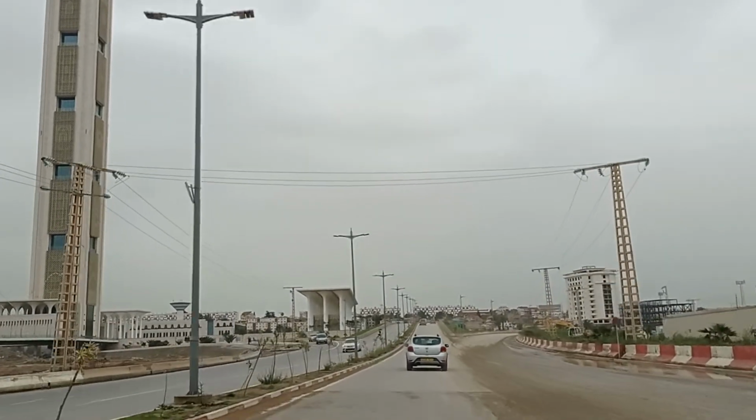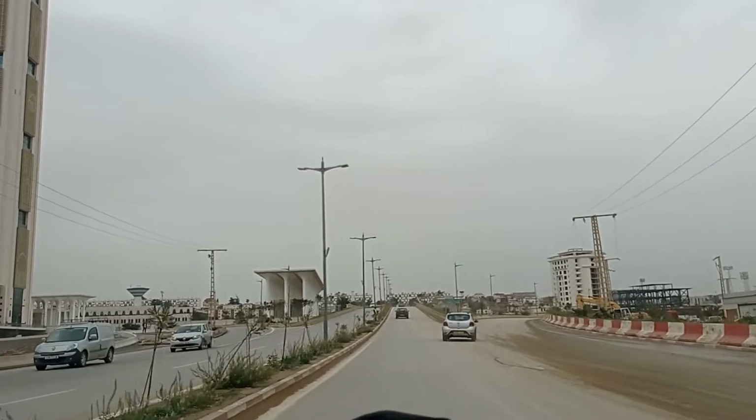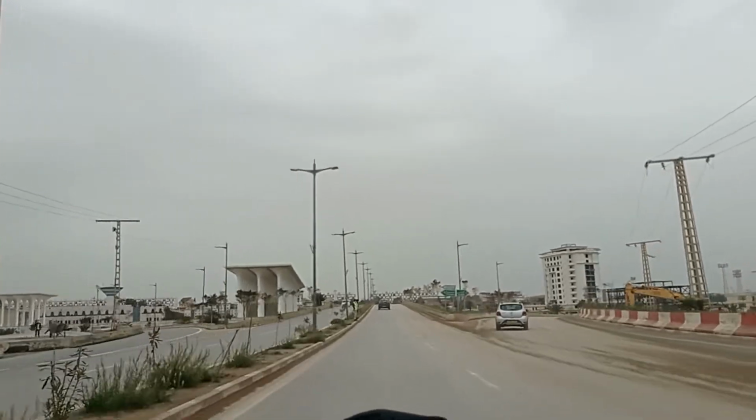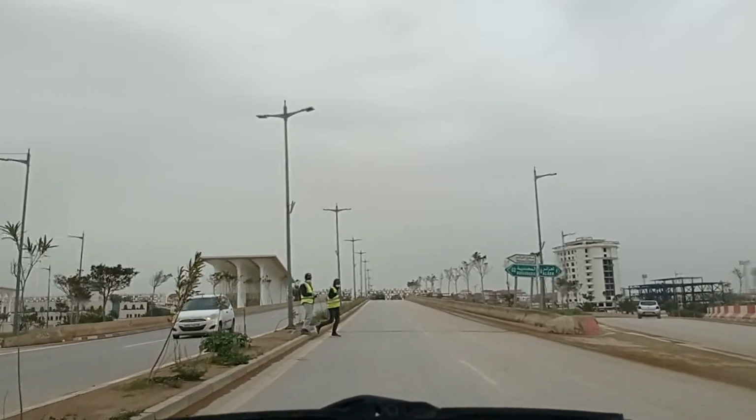So now this is the entrance to the Ardis mall. If you want to return to the motorway, the northern bypass motorway, just left, you've got to... Alright, go ahead.